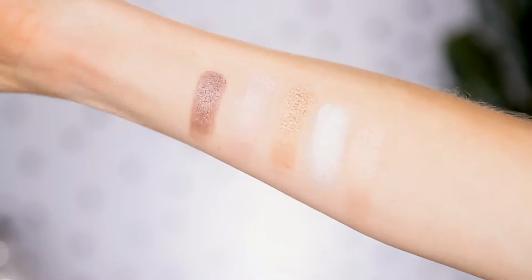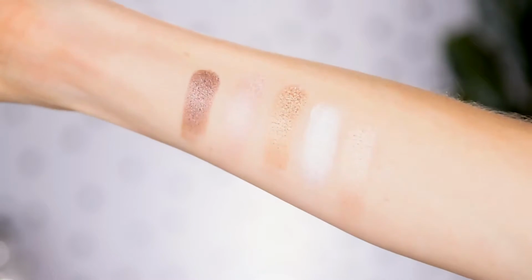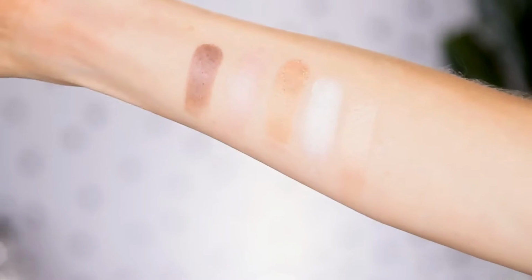A lot of people complained that all the shades in here were too similar to each other. I think I said this in my everyday makeup drawer video because I did put this palette in there. But again, these are the type of shades that in other eyeshadow palettes, if I didn't have so many eyeshadow palettes, I would run out of first because I use these shades on my lid almost every single day. You also can use these as highlights on your cheek or on your nose, on the top of your Cupid's bow.